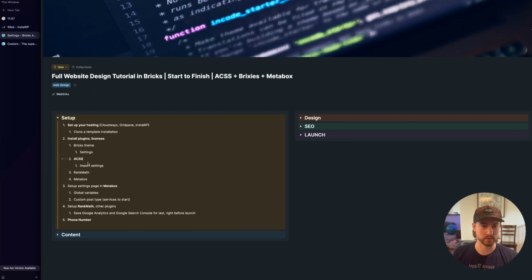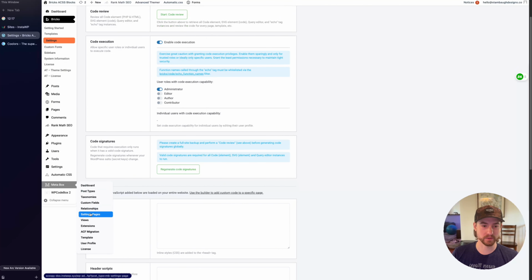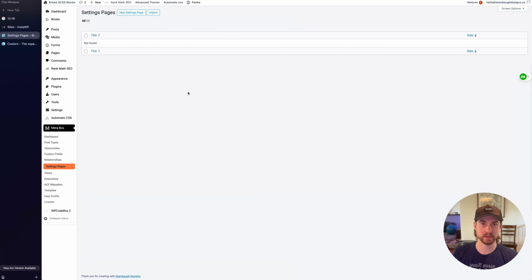Let's move on to ACSS and check out some of those. Actually, we're going to be hopping in and out of ACSS, so we don't have to do that right now. We don't have to do Rank Math either, Metabox. So let's go ahead and set up the global variables in Metabox. So this is really important for anything that you want to have your clients configure on a global level.